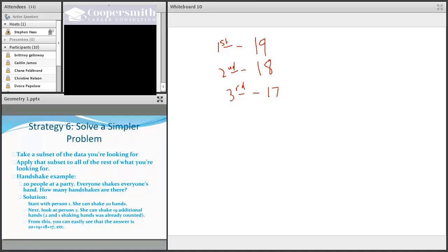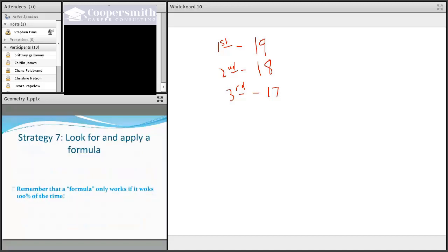Strategy number 7 is to apply a formula. Sometimes somebody has already told you how to figure out what the answer is. If I ask you what the circumference of a circle is, or what the area of a box is, there's no way you're going to figure it out by trial and error or any of those other things, but you could simply apply a formula. If there is an established and correct formula, you can just apply that.